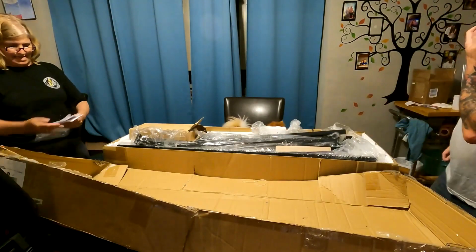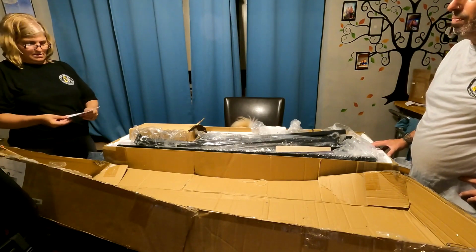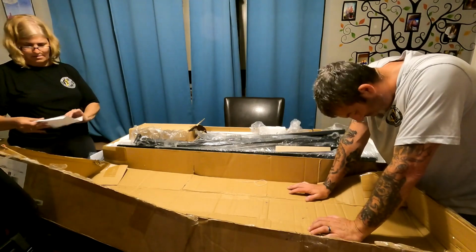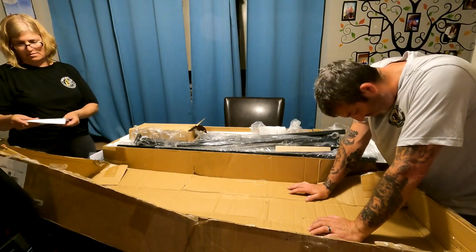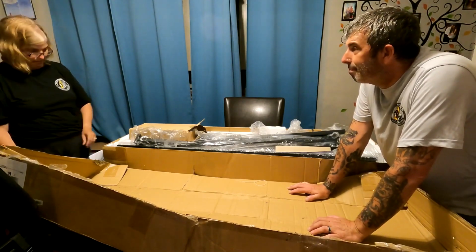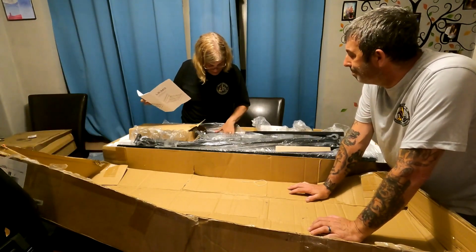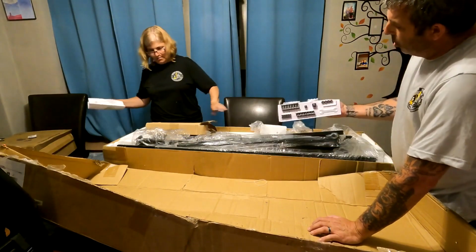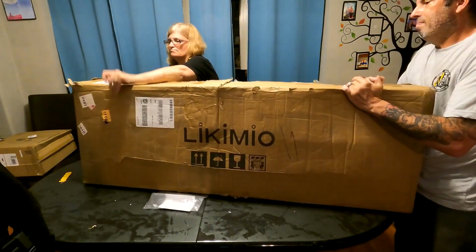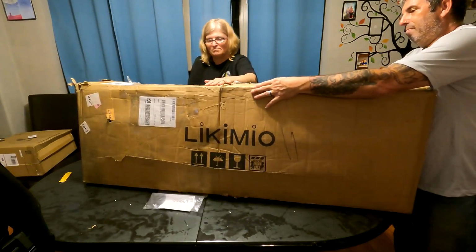This is a Linkamo. It's a bent frame, a headboard and footboard. I'm trying to see what size. It's metal and wood. It's really nice. All the screws are there. And what are we going to do with this? List it.